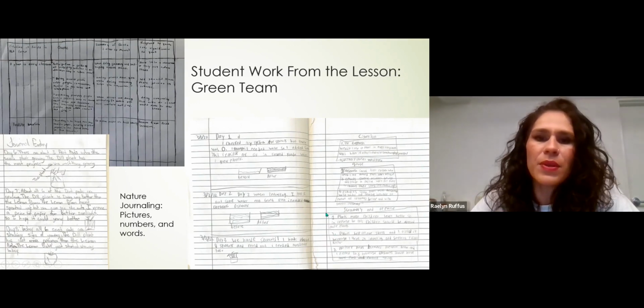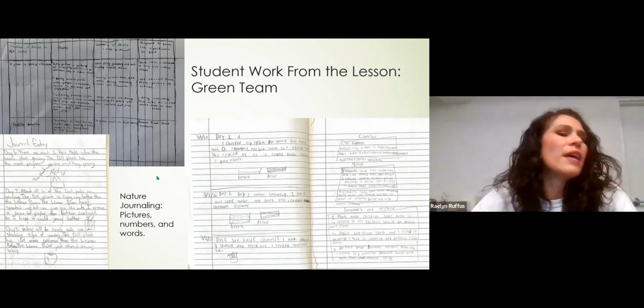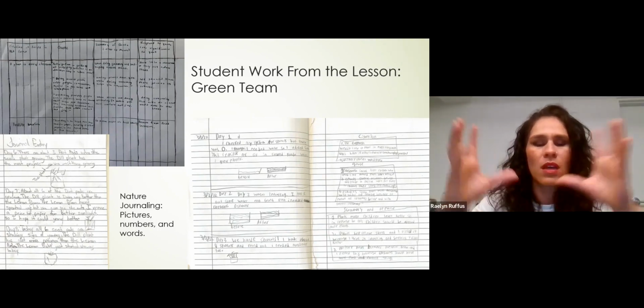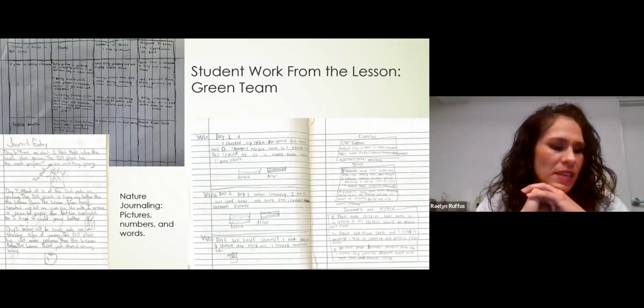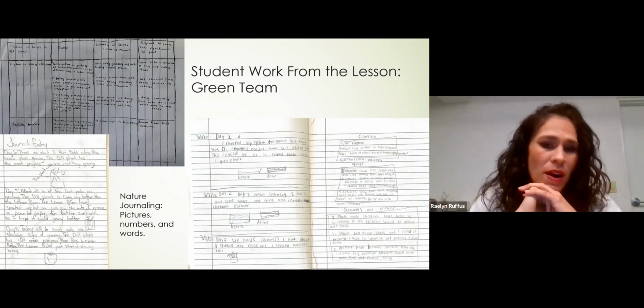Something else that we were doing every single day that I wanted to showcase was nature journaling. What students did is they put pictures, numbers, and words, and that's what they had to do every single day. For the first 5 minutes of class, they would go check out their plants and do a quick entry. They can do whichever order they want.